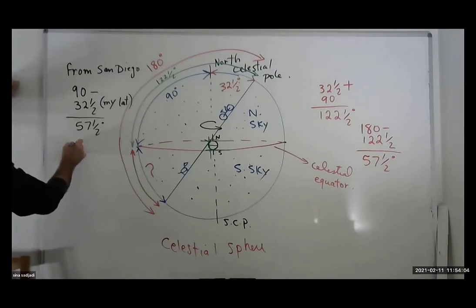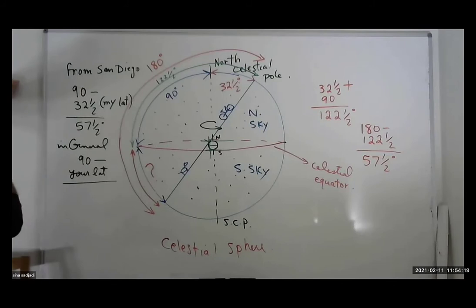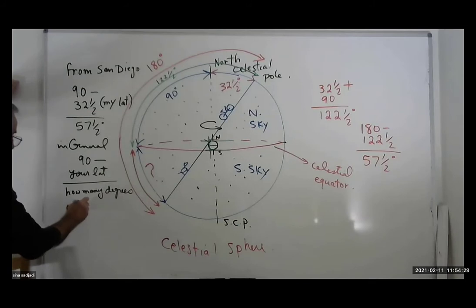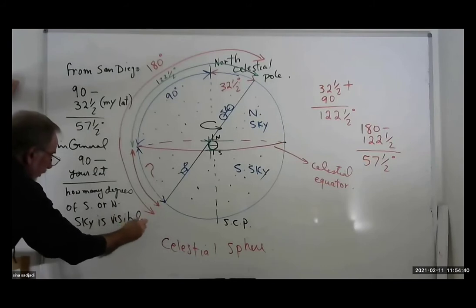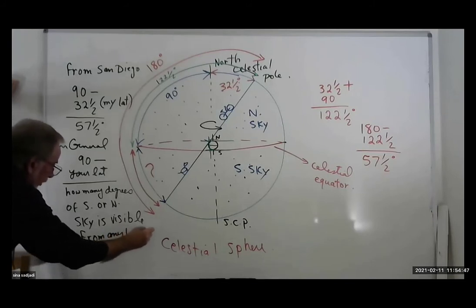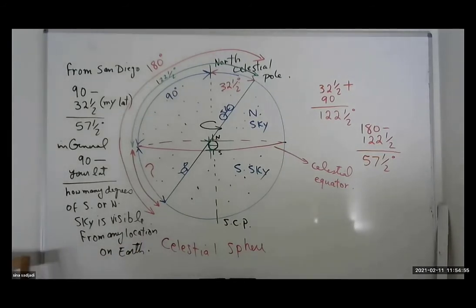Or you can just say in general, you take 90, subtract your latitude. And what you get is how many degrees of southern or northern sky is visible from any location on Earth. Like that. All right. So that's it.